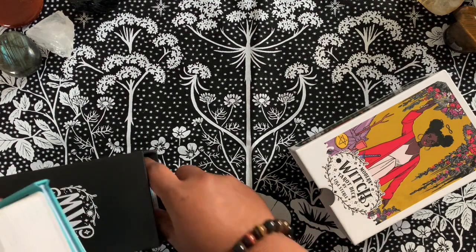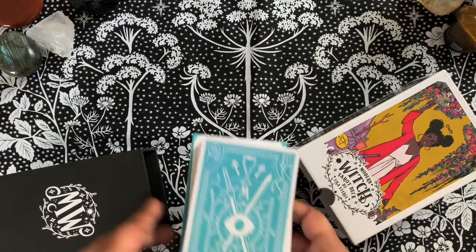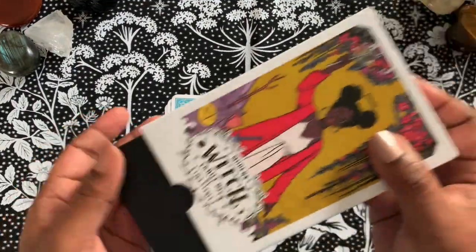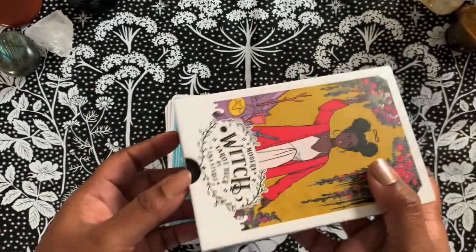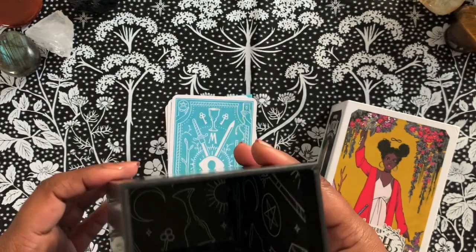You know what I mean? Like, this might not be a problem for anybody but me. But because of the way I store my decks, boxes like this become a problem for me because I'm always like, they don't stay and they come open or whatever. But it is a pretty box.